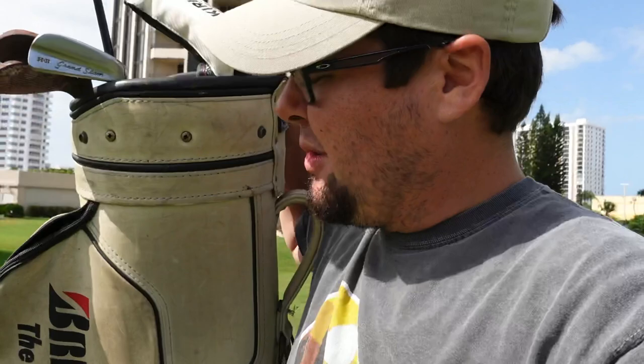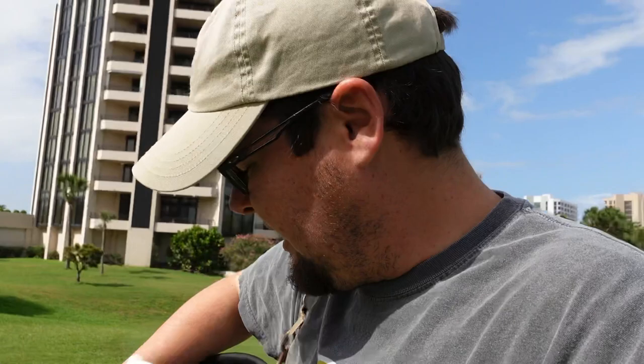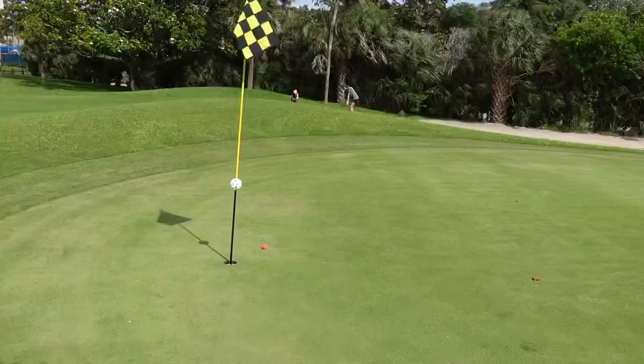But this Bridgestone bag is so cool. I looked it up online, I couldn't find a single one on eBay or anywhere basically. So I'm glad that we picked it up. Not sure how much it's worth, but we also picked up a few other clubs that we'll show you in a second, but let's see what Ashley can do. Oh, nice shot. Sit.